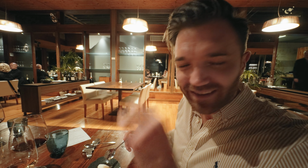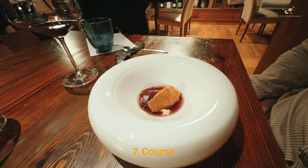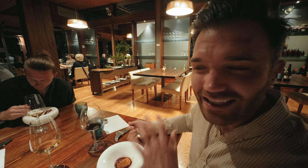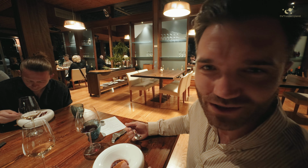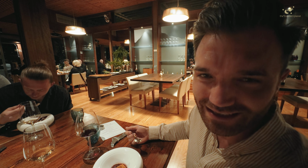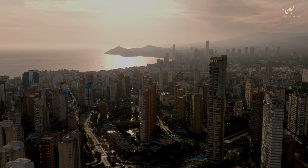It's like, we have come to an end. This is our last meal of the night. This is the last dessert, and this entire menu of 7 courses costs you 75 euros. So compared to Scandinavian prices, this is truly a steal.